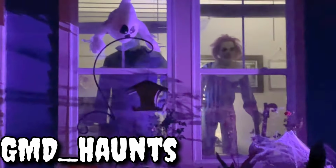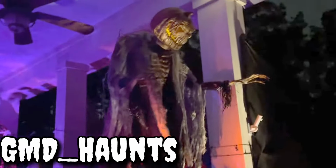And next up here, we've got a display from GMD Haunts, and your display here looks really cool. I love what you did with having the walkthrough thing in your backyard. It looks great the way you set it up, because first of all, you walk through a couple of hallways with a bunch of creepy animatronics in them. You have a farm looking theme at the start, and that transitions into this clown theme, which is awesome. And then for the clown theme, you have so many awesome clowns there.